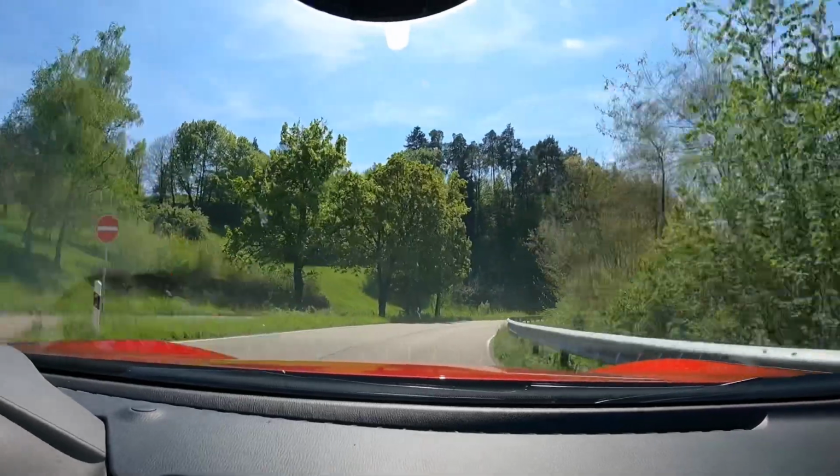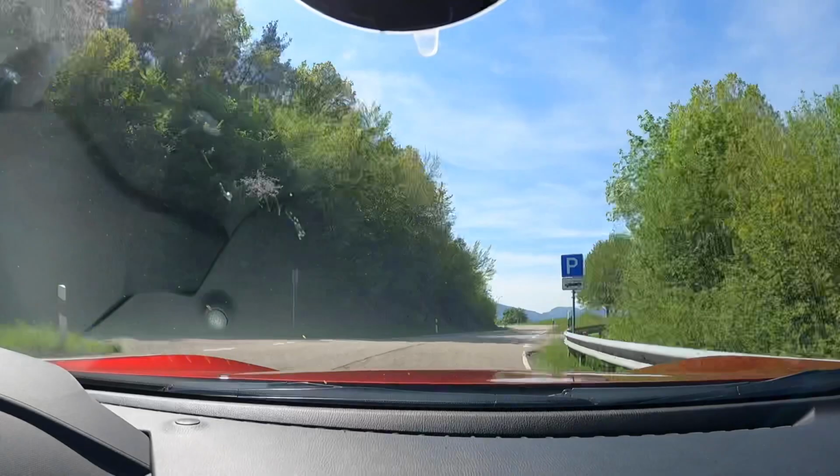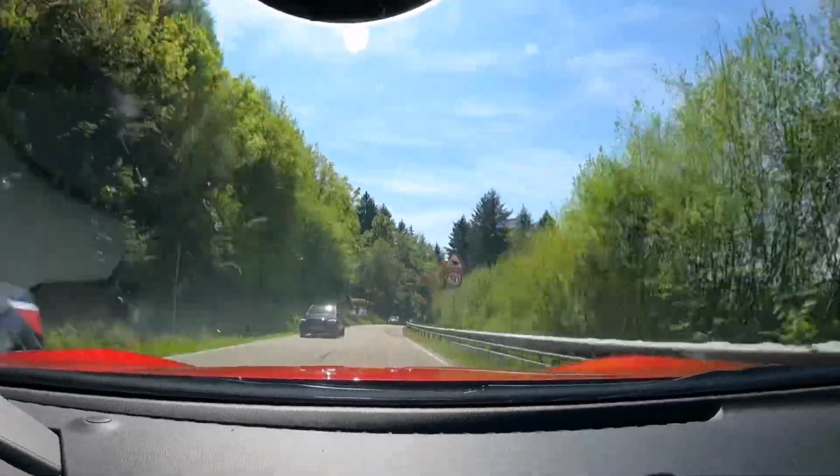For the views and for the roads, for the twisties, for the corners, for the fun. Go. 7,500, why not? Go! More! Yeah, baby! Come on!